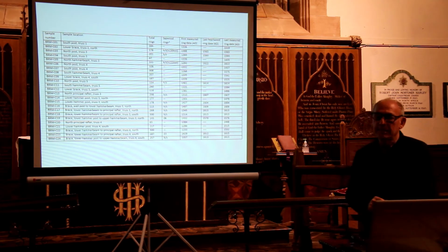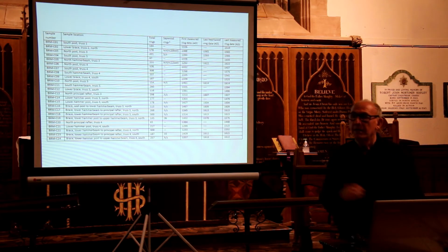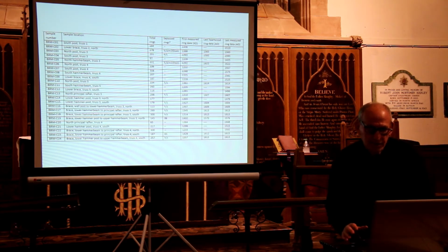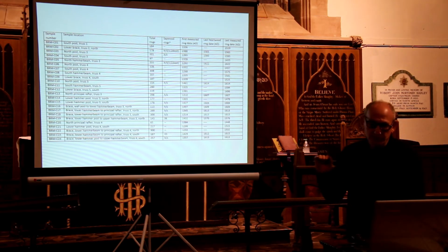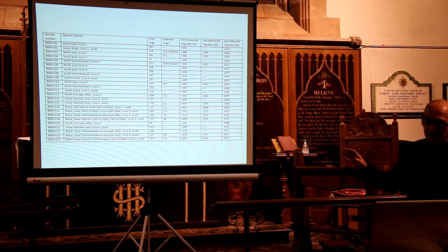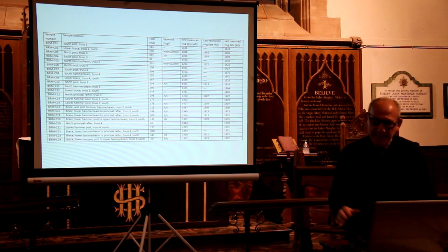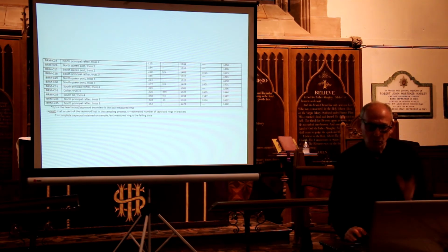So in this case, this is Brampton Bryan, so we've given it the code BRM, C for church, Brampton Bryan church, and we list all the samples, and having measured the samples, we get a record of the number of rings and how many of those rings are sapwood, etc. And then, having dated it, we are able to give the date in our report.